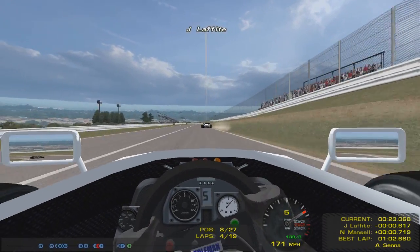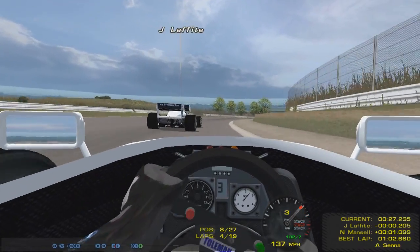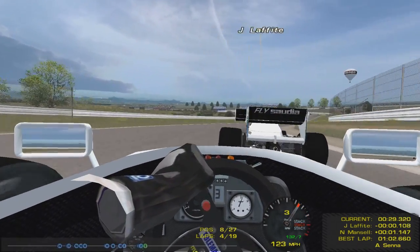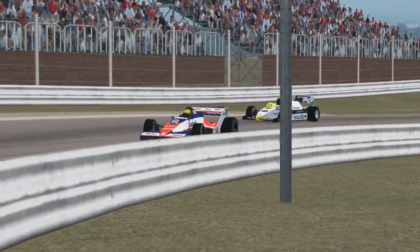We're now on the back of Jacques Lafitte. We've managed to catch up to him after another 2 laps, or another lap. We're going to go clean around his outside, just not taking enough speed through that corner.